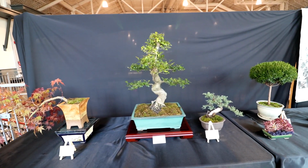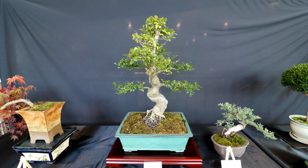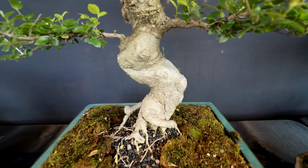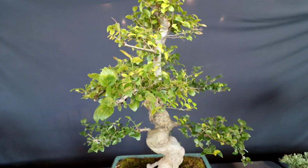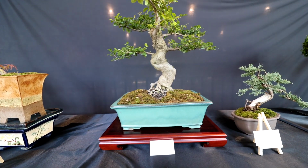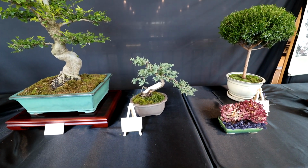Here is an ironwood, Persian parrotia. Quite a beefy trunk on it. Nice branches, very small leaves, in a cool green pot. Looks really good. Here's a blue carpet juniper.